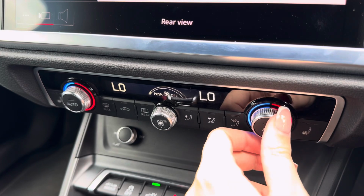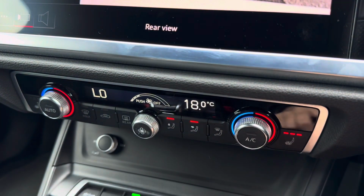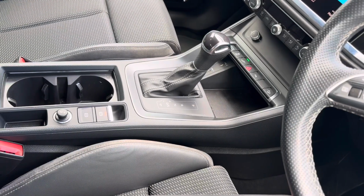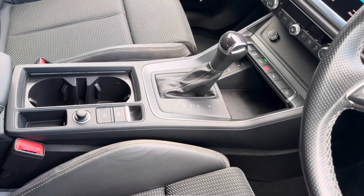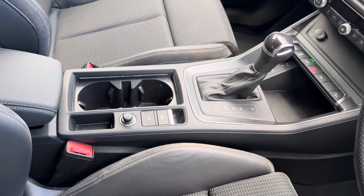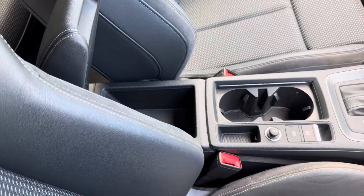Just below, the dual zone climate control offers a personalised temperature to meet you and your passengers' needs, with optional heated front seats that are also available. This is alongside the central console that features a phone box with 2 USB-C charging ports, a gear shifter, 2 cup holders, and a central armrest that reveals a hidden compartment.